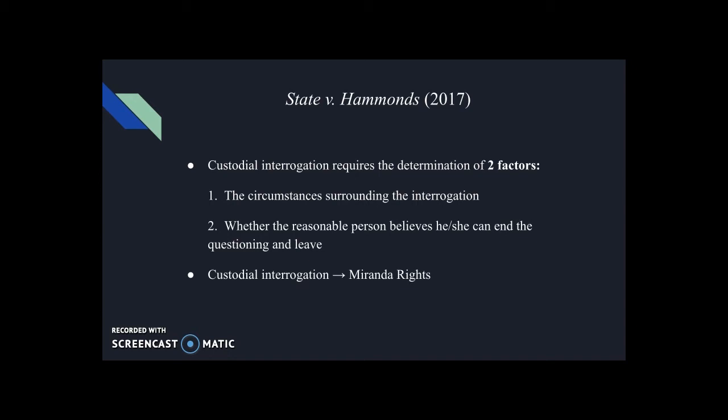The North Carolina Supreme Court had to determine whether he was subject to a custodial interrogation during this period by looking at two essential elements. Ultimately, the court ruled that he was subject to a custodial interrogation, and thus he should have been Mirandized, so his conviction was ultimately vacated.